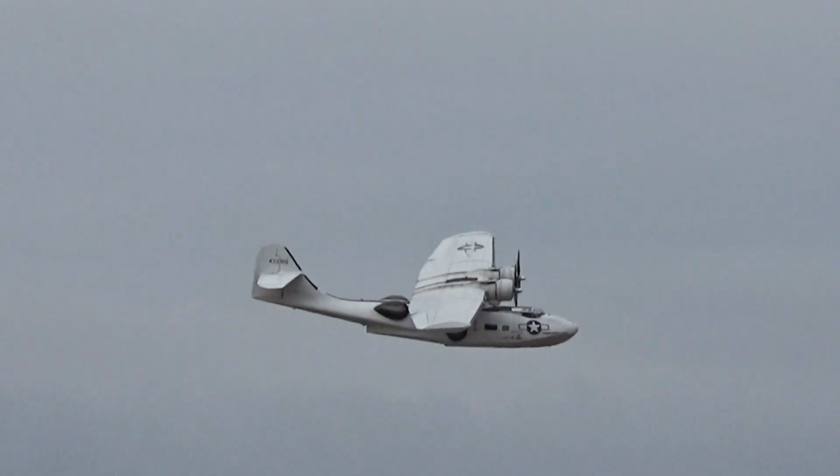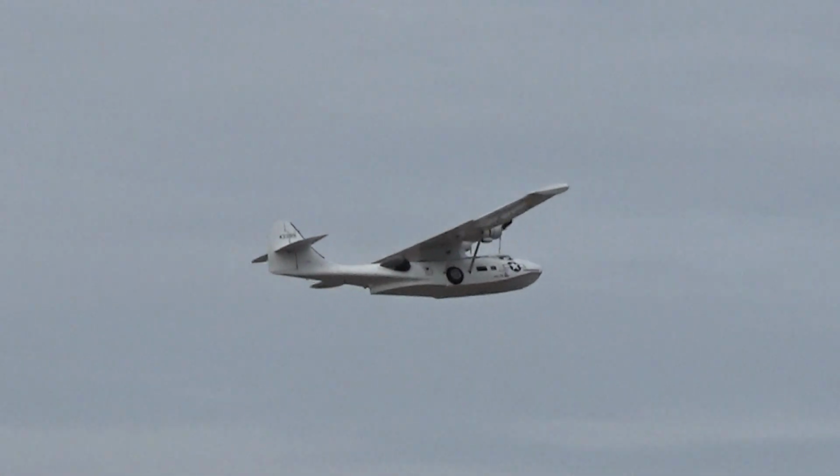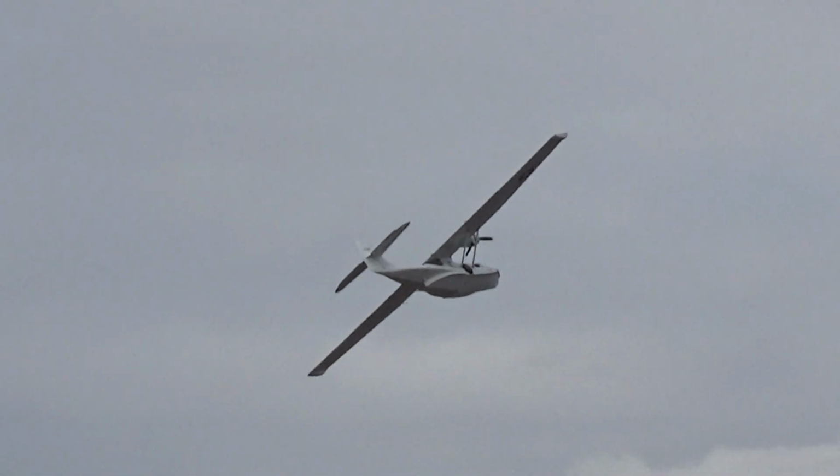When it was being flown in World War II as Miss Pickup, not just for rescue, it was also carrying machine guns, torpedoes in some cases, and some depth charges as well in its submarine hunting role.